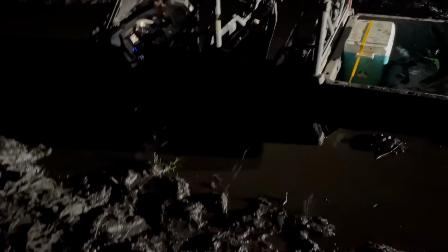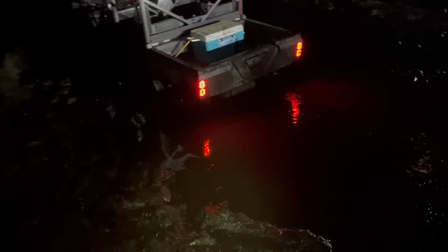3 Jeeps was holding it, 3 vehicles was holding it, but if this doesn't work, we might have to go to the front. I don't know if there's a stump or something under here. Who knows? All right, our biggest issue right now is tow points on this thing.